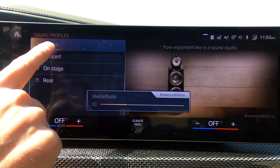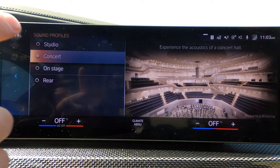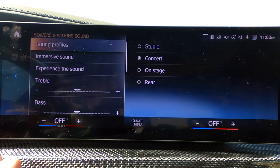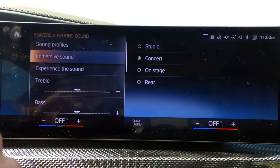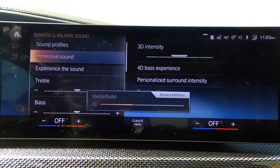So I will go back to concert because I'm sure the system wants to show off some of the 3D effects in this sound system, but later on in the test, I'll probably go back to studio because that's going to give us the highest quality audio experience. Then below that, you have adjustments for immersive sound, and this is going to allow you to change the intensity of that surround effect. So over on the right, we've got 3D intensity. Let's go through there.